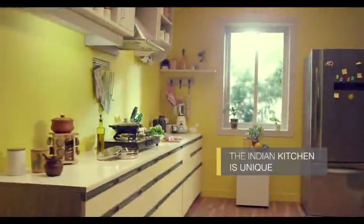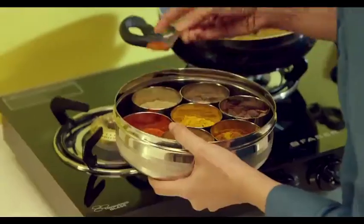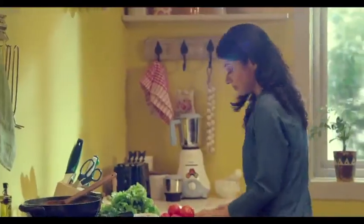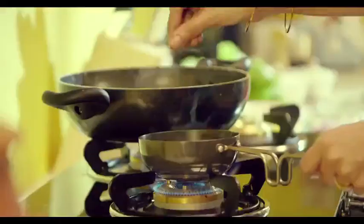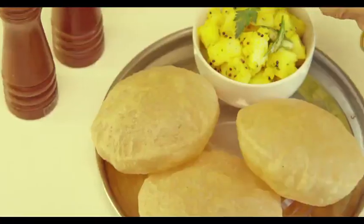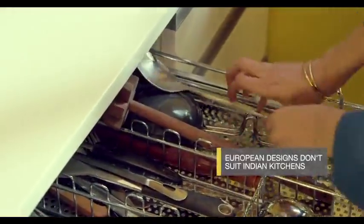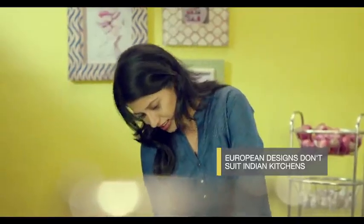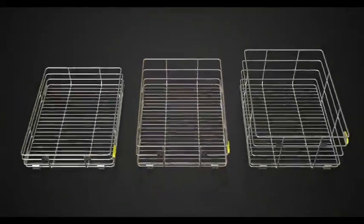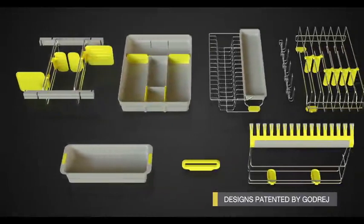The Indian kitchen is unique. Our cooking utensils, the shape and size of our kitchens, and the foods we prepare are all unique. European drawers and organizers are just not designed for daily use in an Indian kitchen. That's why, at Godrej, we decided to invent a new kitchen storage experience for the modern Indian user.